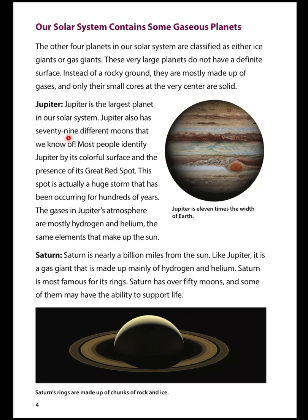Jupiter. Jupiter is the largest planet in our solar system. Jupiter also has 79 different moons that we know of. Most people identify Jupiter by its colorful surface and the presence of its great red spot. The spot is actually a huge storm that has been occurring for hundreds of years. The gases in Jupiter's atmosphere are mostly hydrogen and helium, the same elements that make up the sun.